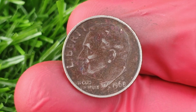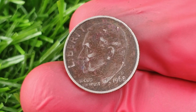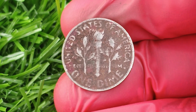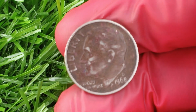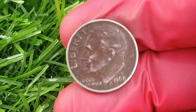Many valuable coins have been discovered in pocket change, bank coin rolls, inherited collections, and old coin jars that had been forgotten for decades. That is why experienced collectors carefully inspect every coin before spending it. Coin collecting is not only about finding valuable coins, it is also about learning history, understanding minting technology, and appreciating the stories behind each piece. Every Roosevelt dime has traveled through countless hands, making each one a small part of American history.